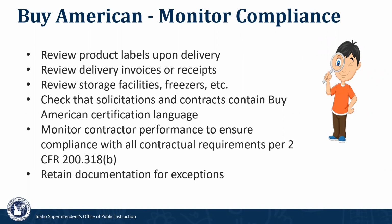The Buy American language is in the co-op bids. I've looked at those. So you just need to make sure you also have it in your procurement policies relating to your school, because remember, all procurement policies have to relate to your school district only. If you're part of the co-op, that's great, but just remember, you're still responsible for checking the Buy American when it comes in. You want to be able to monitor your compliance.